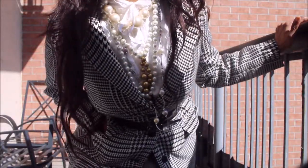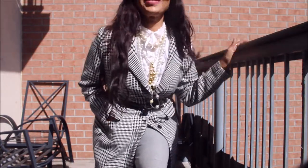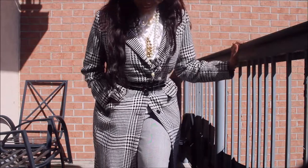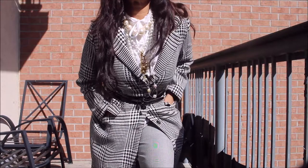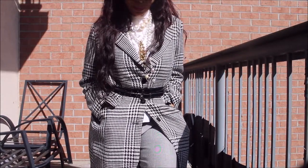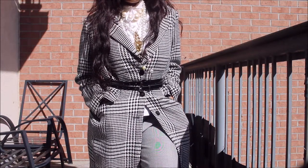So here I'm definitely bringing you the Chanel with all the beads and pearls. These have been in my collection for the past 8 to 10 years or so. I love beads, I love pearls, I love to double them. It's my pleasure to do so. I've also thrown in a different top here, guys.